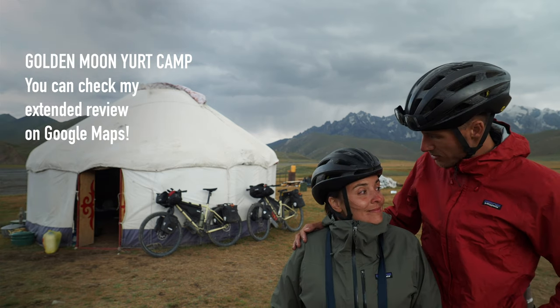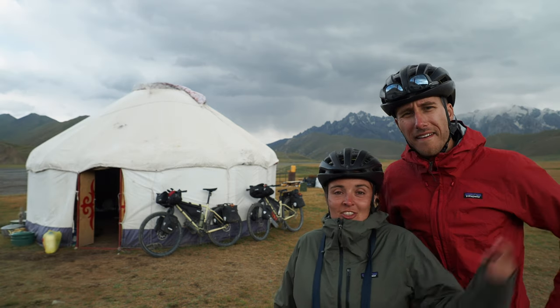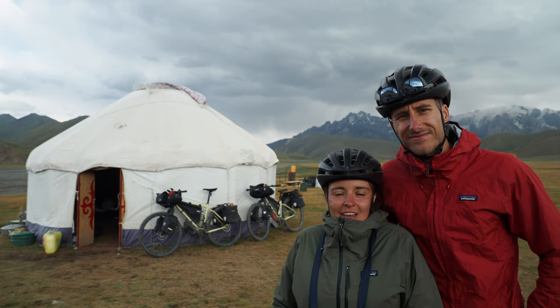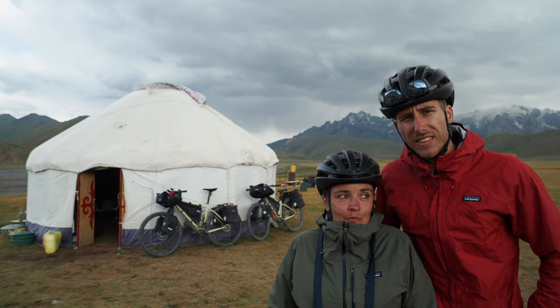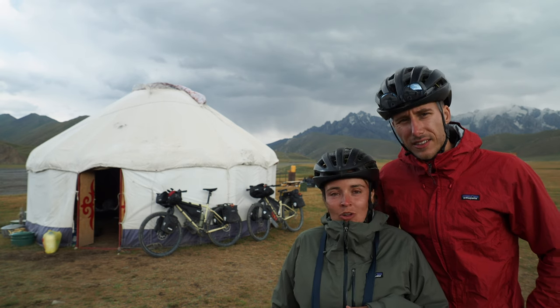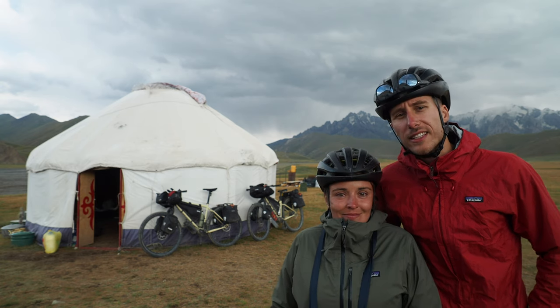Do you want to run through the facilities real quick? Yeah, it seems to be new from this year, and it's just next to the exit of the pass, so it's very practical. They have yurts and a guest house, we're just going to take a look. It's 1,300 som per night, just bed and breakfast. If you want dinner, 1,900 som. So it's about €22 or $22 per night, which is steep, and steeper than in Song-Kol and other places in Kyrgyzstan.